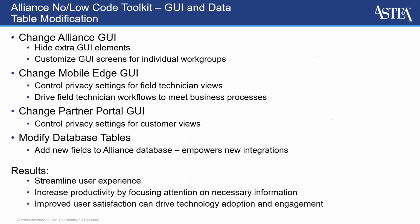So the next one. Let me quickly hit a couple of highlights for some of these components that I've talked about. Again, I'll show them in a little more detail in a couple of minutes in a demonstration. One of the things we allow you to do, and the tool we refer to it as is our customizer. The name's a little off, but what it empowers you to do is to modify the GUI screens that your users, both back office, mobile, and customer users, see. At its core, it's allowing you to add and delete data elements from the Alliance database.